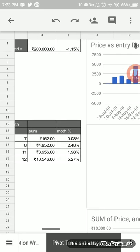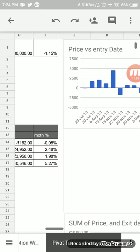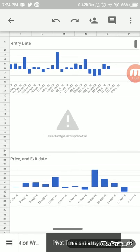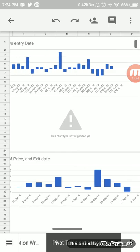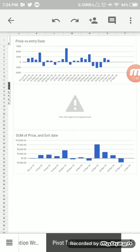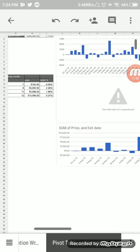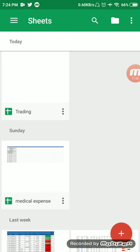And now the lots are not 40, it's 20 in Banknifty. So we are in a good position to hedge properly. And if you see, this is the price at entry level, and every day is how it reacts. And the sum of price and exit price, this is how it looks on the exit price strategy. We'll see how it reacts for the whole week, for the next week, and if anything, I will update.